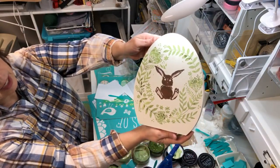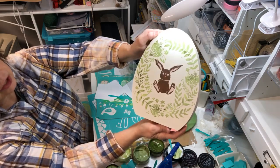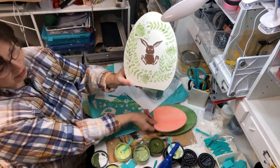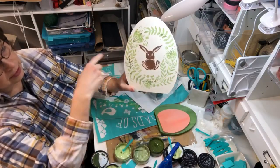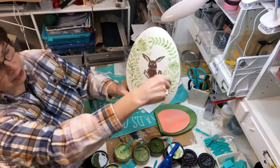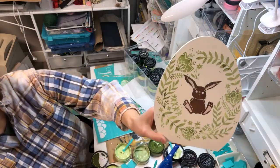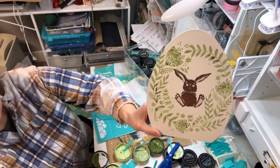And I might even take a Q-tip and dot in some of the guava color to bring that color into here, to make it look like berries around it. Might do that. It turned out really pretty, if you can see it.